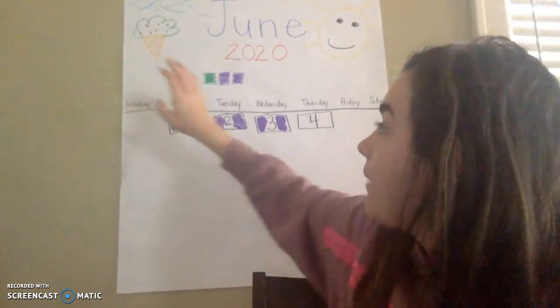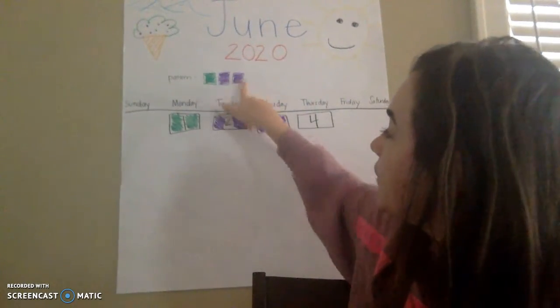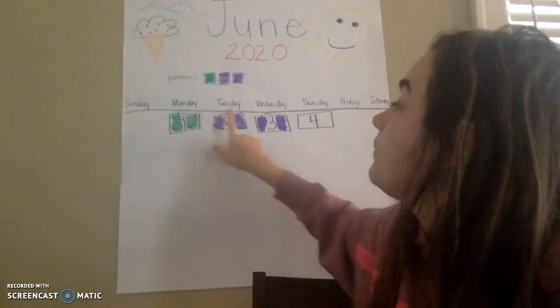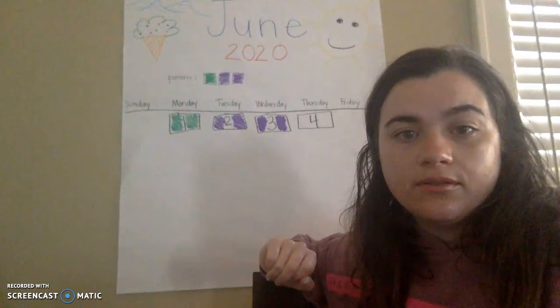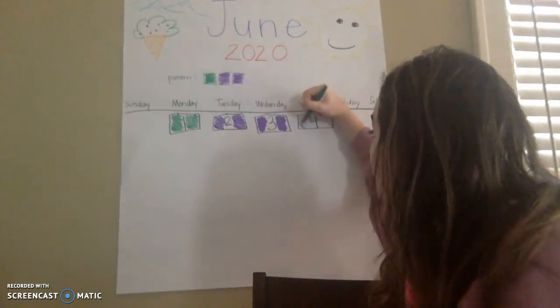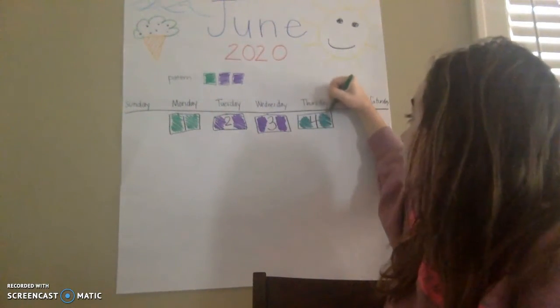Now let's talk about our pattern. We had green, purple, purple. Remember, a pattern is something that repeats itself, so we have to do it again. So we have green, purple, purple. So what is our next color going to be? That's right, it's going to be green. So Sarah's going to take our green marker. She's going to color in her box green.